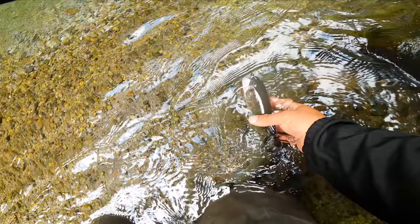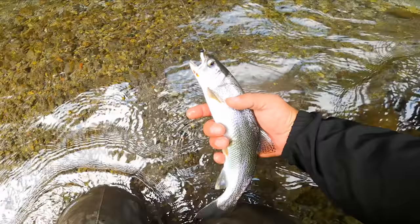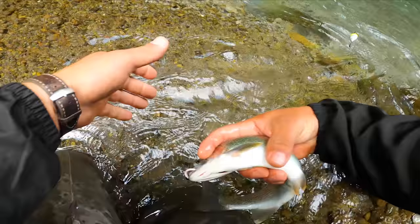God, they are just loving that addicted worm. Look at that flipping rainbow. You got, that's actually a cutthroat. That's a real native cutthroat. So you see that really, really beautiful red gill that it has right there.